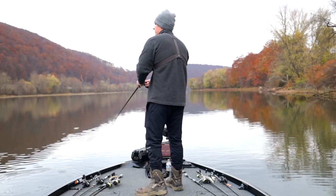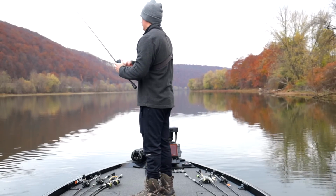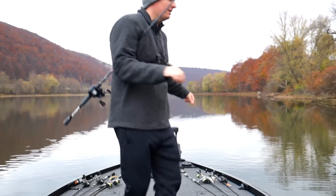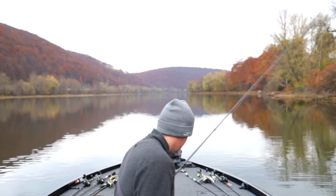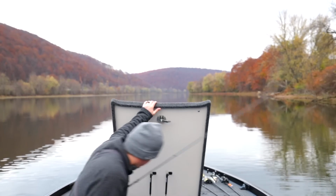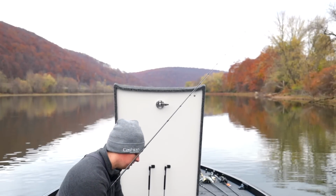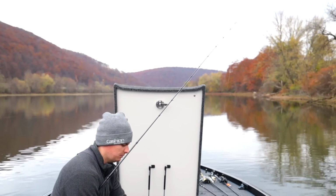That one's a goner. Yep, that one's gone. We'll tie another one on and get back in there, but I like to keep that bait down there where those fish are. I get a little too excited once I start catching a couple, and I try and rush it, and then my bait leaves the bottom, and I'm like, why am I not catching them anymore? It's because my bait's not on the bottom where the fish are.